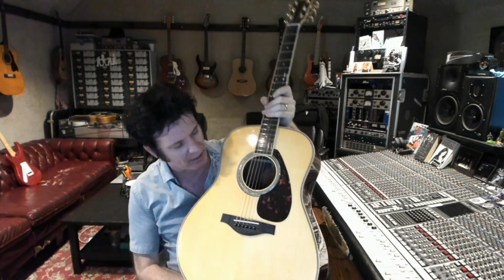And somebody asked me earlier, sorry, about the guitar. This is an LL16. It's a Yamaha LL16. It's my main recording acoustic guitar. I've used it on many, many albums.